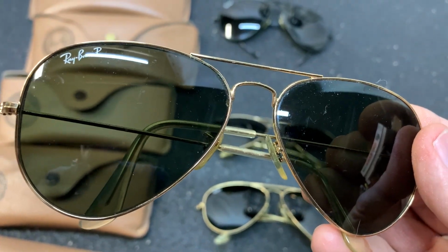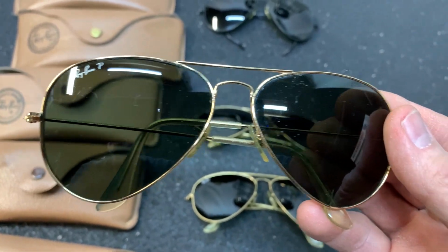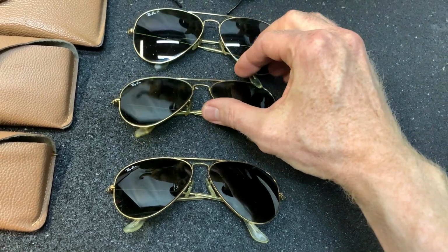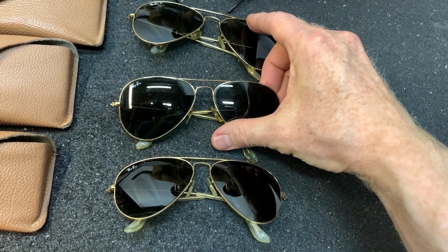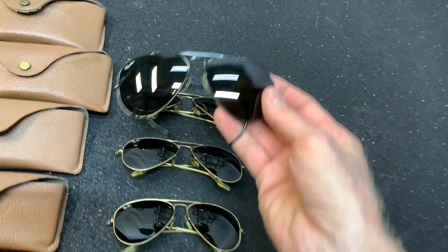You can't really tell possibly here. But when you go outside, you can really tell it, especially when you look through windows and things like that. So it's just the next step up for your glasses is the polarized. Those are the ones I recommend. This is a black pair.